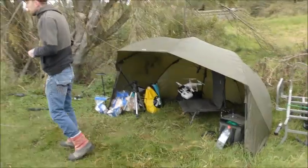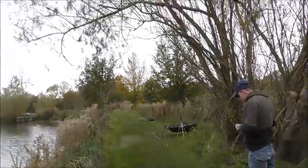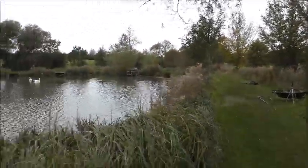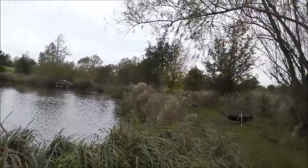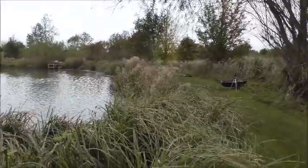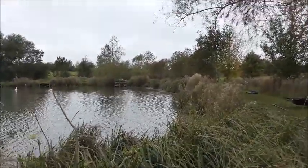So this can be base camp for today. We've got a net and mat set up along the bank. We have already introduced loads of bread, and I'm very excited because as we were setting up, we could hear the slurping noise. So now's time just to go and have a proper look to see if they're there.